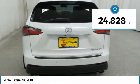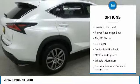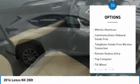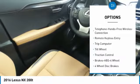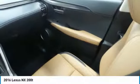This vehicle has less than 25,000 miles. Here are some of this vehicle's great options: power passenger seat, traction control, anti-lock braking system, all-wheel drive, navigation system, air conditioning, Bluetooth wireless data link for hands-free phone, power steering, cruise control, aluminum wheels.